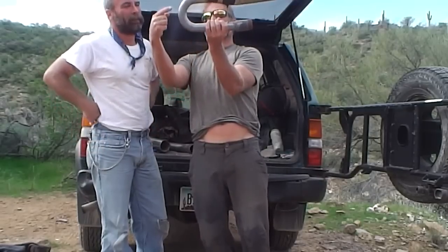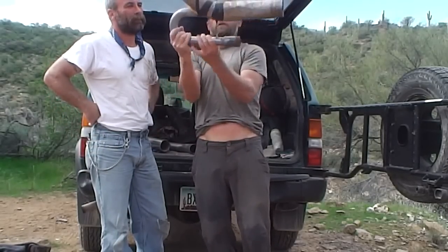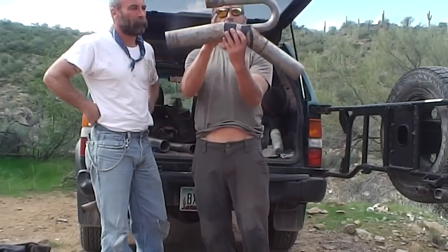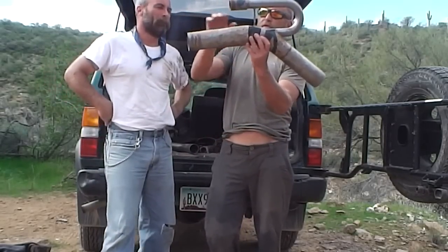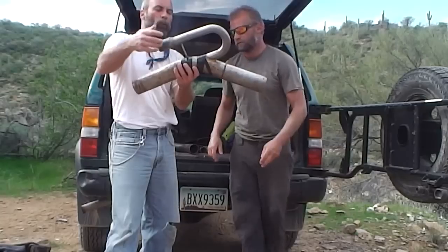You can kind of see this hook back is not actually pointing straight down the center, which is probably a production error. You're going to want this down the center and coming through there, instead of kicking back up and pushing the rocks up against the back up here. In my belief, this is a weld, this is an extra thing.